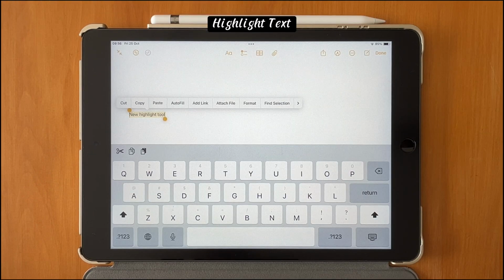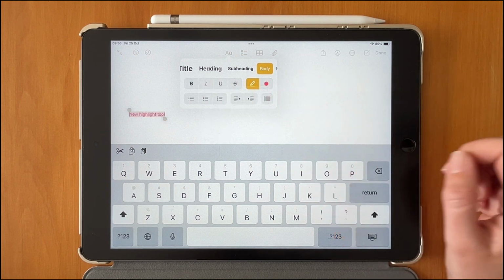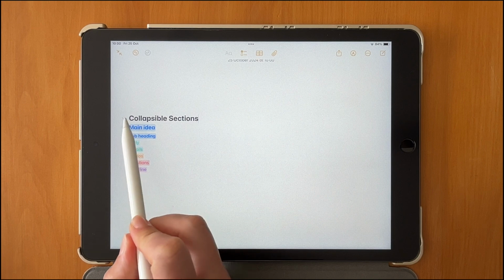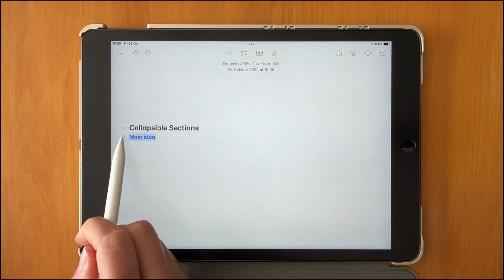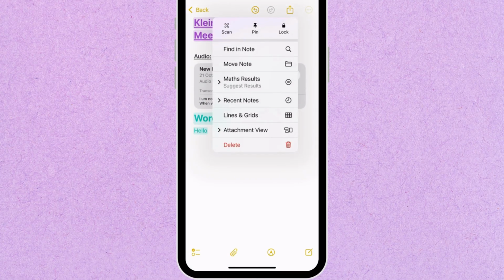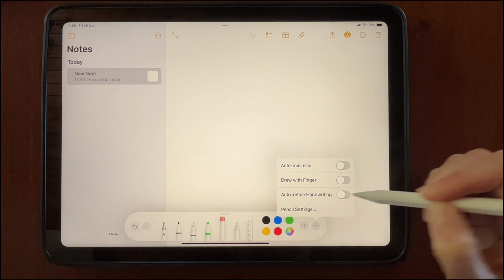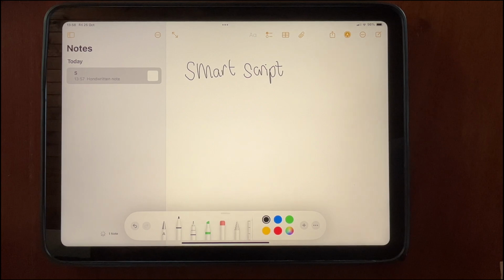One of the features that I have been enjoying is the option to highlight your text now with a few preset colors. This is great for color coding your notes. The collapsible sections are perfect for navigating longer documents, and it really allows you to customize your notes more than what you could before. You can also quickly jump to recent notes. If you like writing your notes by hand, you can use the Smart Script, which will straighten your handwriting and even can check for spelling errors.